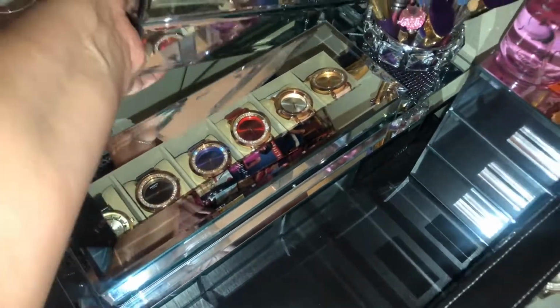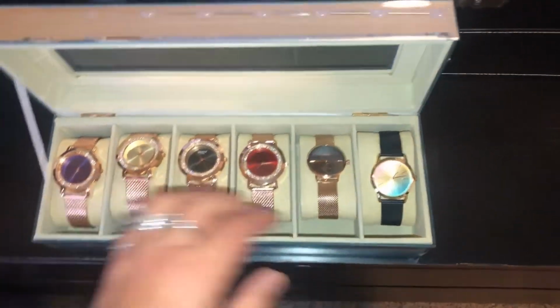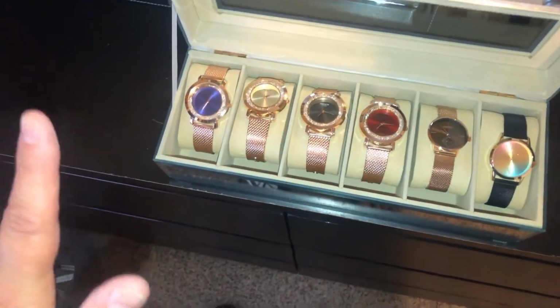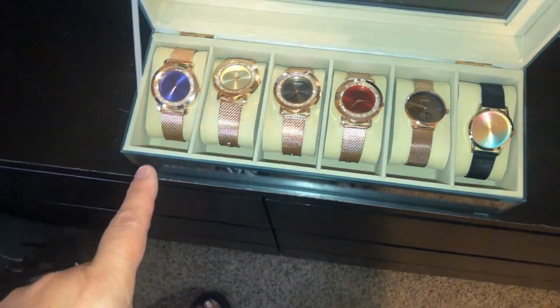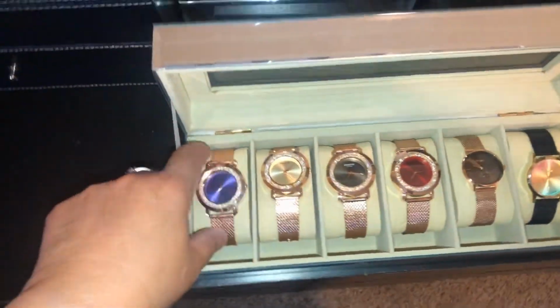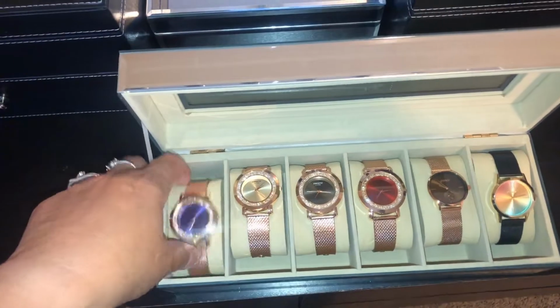Then I have this other one, last but not least. So I'm going to pull it over here. This was the other part of the package that I got. Like I said, I got nine watches, five leather band ones, and four mesh ones. So here are the four mesh ones. These are separate. So I got this first mesh band one.